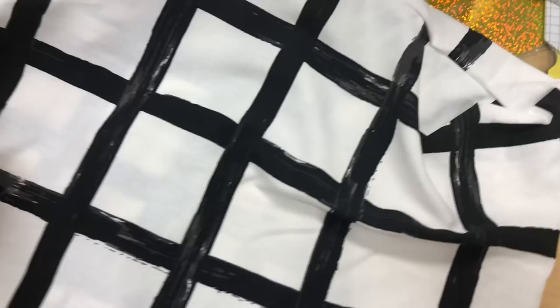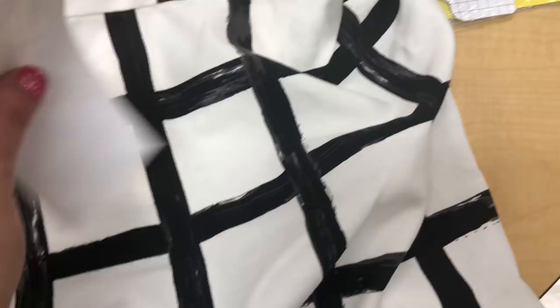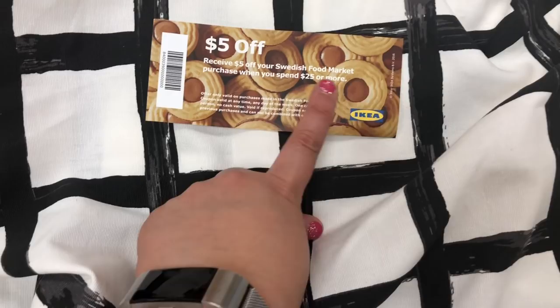And that's basically it. They gave us a coupon for food. This is like my raffle ticket. I didn't win, but it's okay. So we get $5 off the Swedish food market with a purchase of $25 or more. So that's basically all they gave us today.